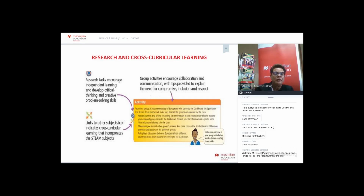Research and cross-curricular learning. Research tasks given encourage independent learning and develop critical thinking and creative problem-solving skills. Links to other subject icons indicate cross-curricular learning that incorporates the STEAM subjects. These include science, technology, engineering, aesthetics, and mathematics. Group activities throughout the text encourage collaboration and communication. Tips are provided to explain the need for compromise, inclusion, and respect as they do their research in groups.